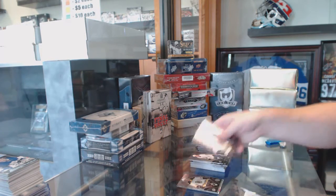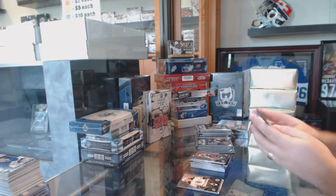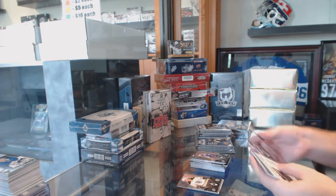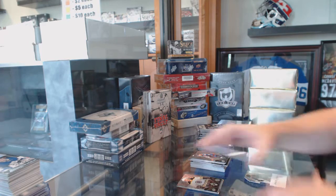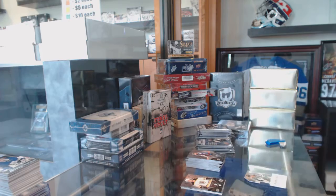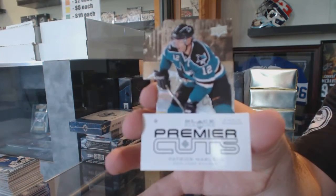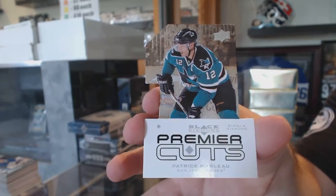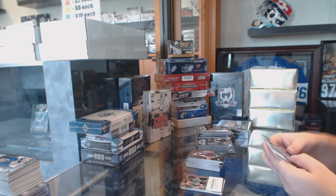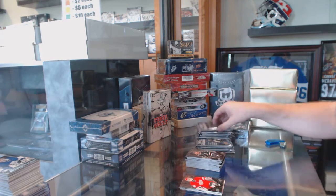Double diamond for the Boston Bruins of Marc Savard. As soon as I'm done, I will for sure. Let's see. We've got a Premier Cuts number one of Patrick Marleau for the San Jose Sharks. San Jose. Double diamond Chris Osgood for the Detroit Red Wings.